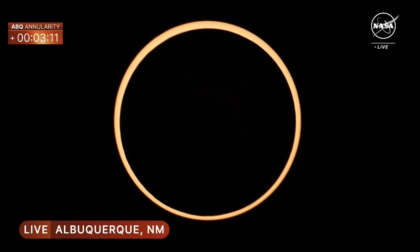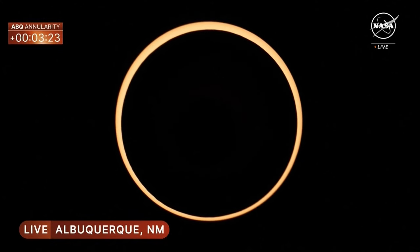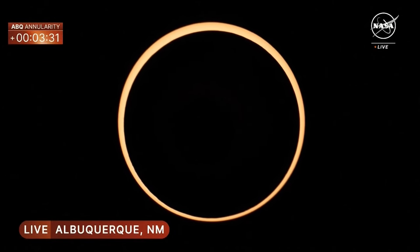Wow, this is a perfect ring of fire. It's just so crisp. Yeah, it's fantastic. I'm so excited for the science that is going to be coming out of this too. Of course, I always come back to the science, and this opportunity to have the moon cover the sun to this extent is going to provide us really amazing data about how the sun and moon and Earth interact with each other.